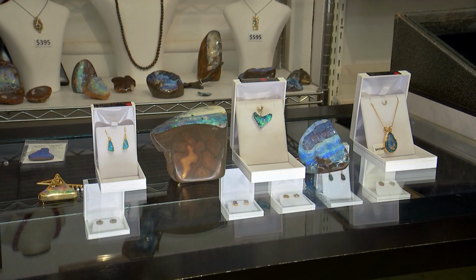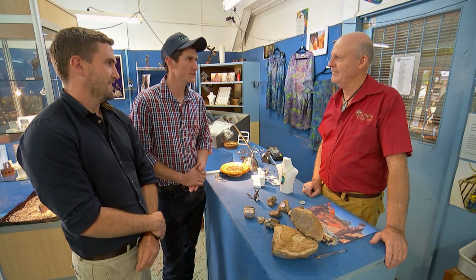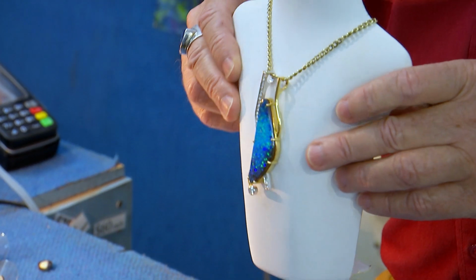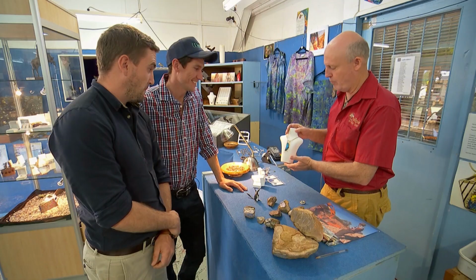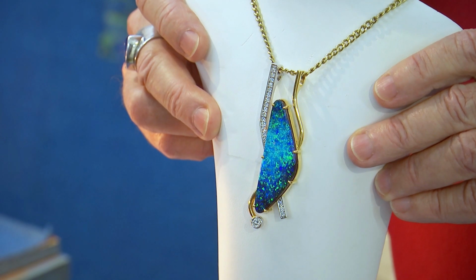Well, you've got a lot of pieces in here. Would you have one that would be a standout favourite of yours? Look, the brightest piece I've ever had is this piece here. I love that. The opal weighs 39.5 carats. It's set in 18 carat white and yellow gold and top quality diamonds. So that's $38,000. We'll have to start saving.